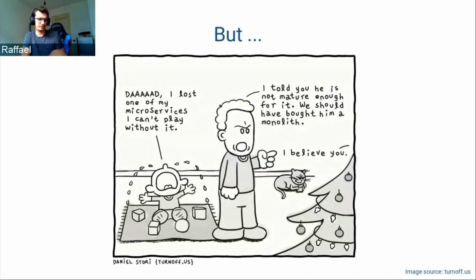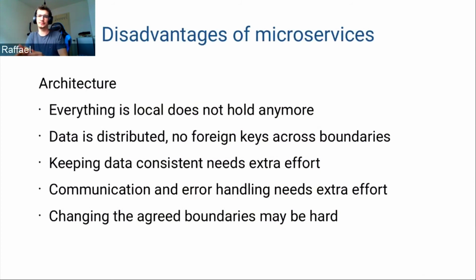But everywhere there's also a downside. As you can imagine, we also have disadvantages in architecture, because the point we pointed out for monoliths, that everything is local, is just not true and does not hold anymore, right? So you have everything distributed now. And the distribution of data brings extra pains with it, right? You have to share foreign keys over boundaries. And suddenly holding consistency becomes very hard in this software system. And obviously more distribution in your entire architecture brings more communication. More communication always brings more pain, because your boundaries and their contracts cannot be changed easily or as quickly as you could before.